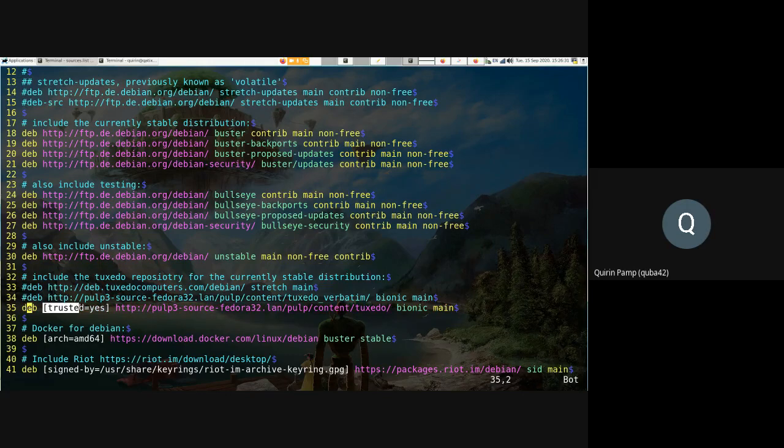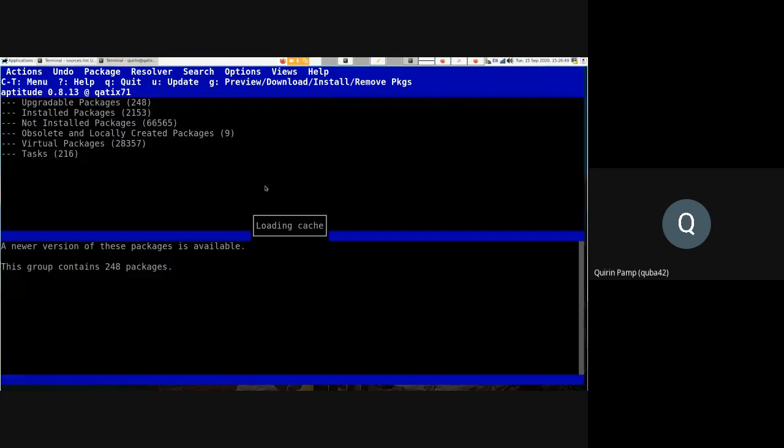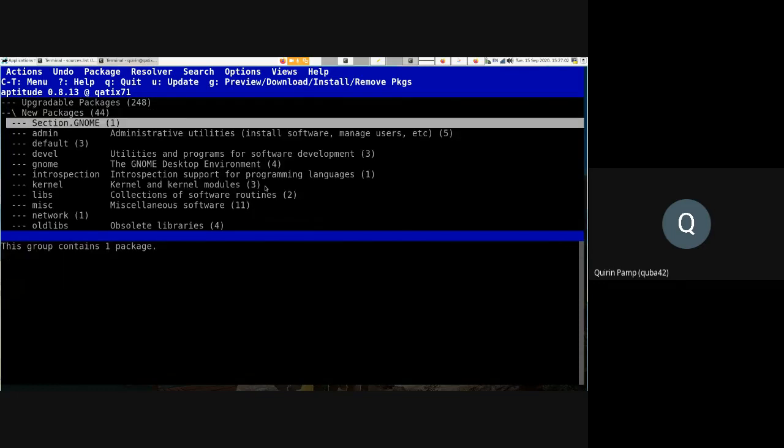I need to say trusted=yes, because I did not add a signing service. So there's no signature on this repository, and it uses exactly the repository I created before. And then if I update my package index, it's loading. We see 44 new packages.